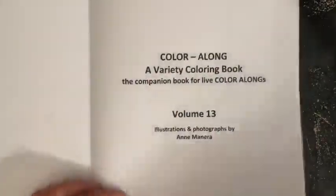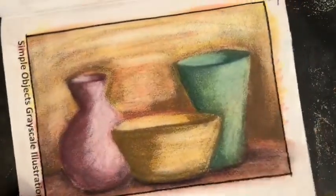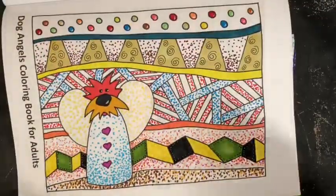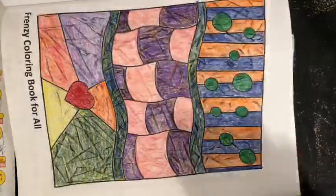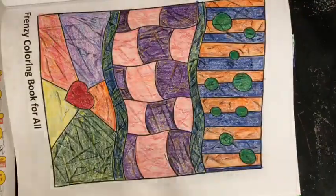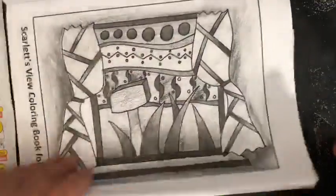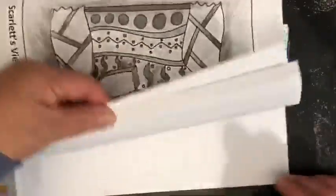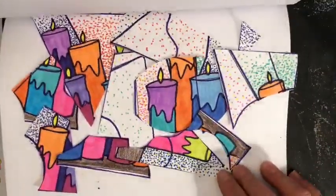Hey, thank you, Bonnie. Hey, let's look to see what we've done so far. Okay, this was a cool one. We did this with chalk pastels. Again, I'm still coming off of my hands. This was our first one from this book. Then we moved on to the pointillism color along with this one from Dog Angels. And then we moved on to this page where we created a lot of different textures from this page from Frenzy. And then we moved on to Cubism, which is way in the back here. Do I have Cubism? We did Cubism here. Here's Cubism. Thank you, Chris.